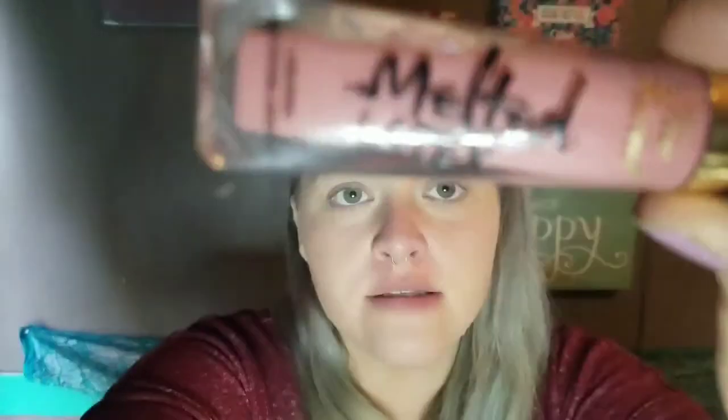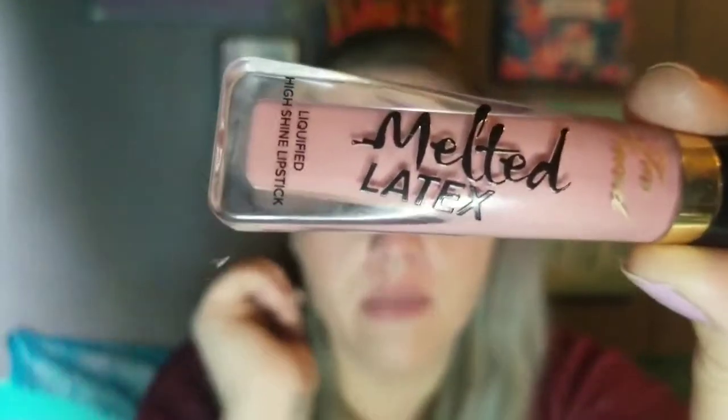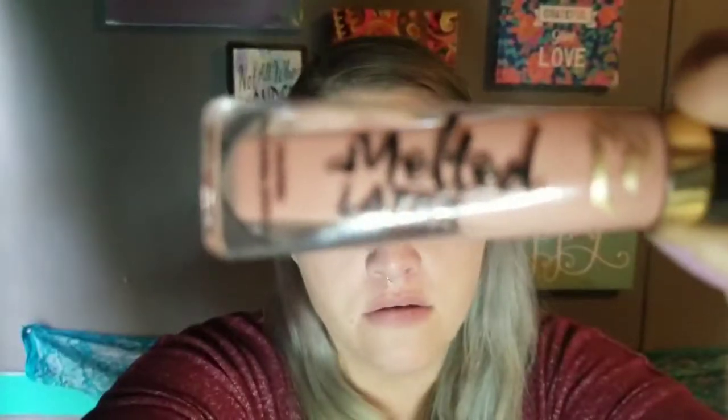I was at TJ Maxx the other day, and I got a couple of different things, and I wanted to show you guys them. So they had, let me put this here while I show you guys so I can see if you guys can see it. They had Too Faced melted latex lipstick, and this one. So the first shade that I showed you guys is called Peekaboo. The second shade is called Hopeless Romantic. I paid $4.50 a piece for these. I'm not sure how much they are originally. I just believe that they are more than $4.50.